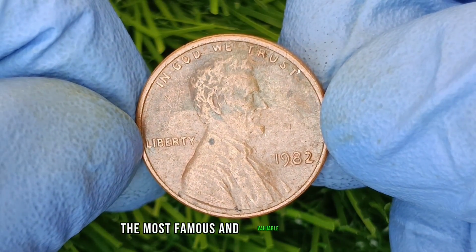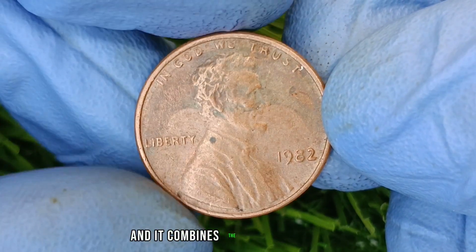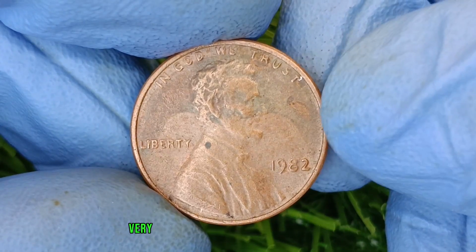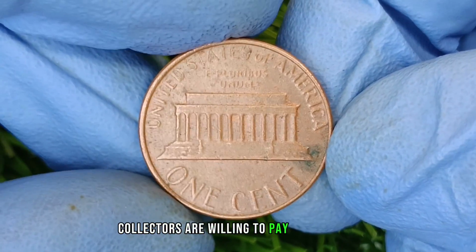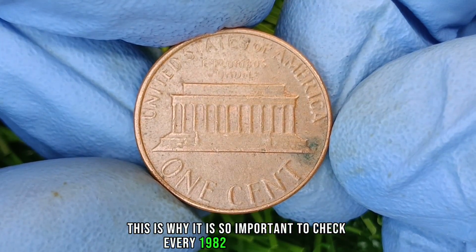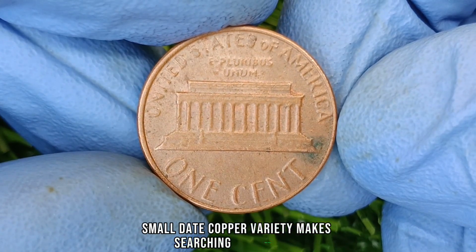The most famous and valuable variety is the 1982 D small date copper penny. This coin was struck in very limited numbers, and it combines the Denver mint mark, the small date design, and the old copper composition. While billions of pennies were made in 1982, very few of this specific variety were produced, making it a rarity. Collectors are willing to pay high prices for this coin, and in top condition it can sell for thousands of dollars. This is why it is so important to check every 1982 penny you find. Even though most are common, the chance of finding the 1982 D small date copper variety makes searching worthwhile.